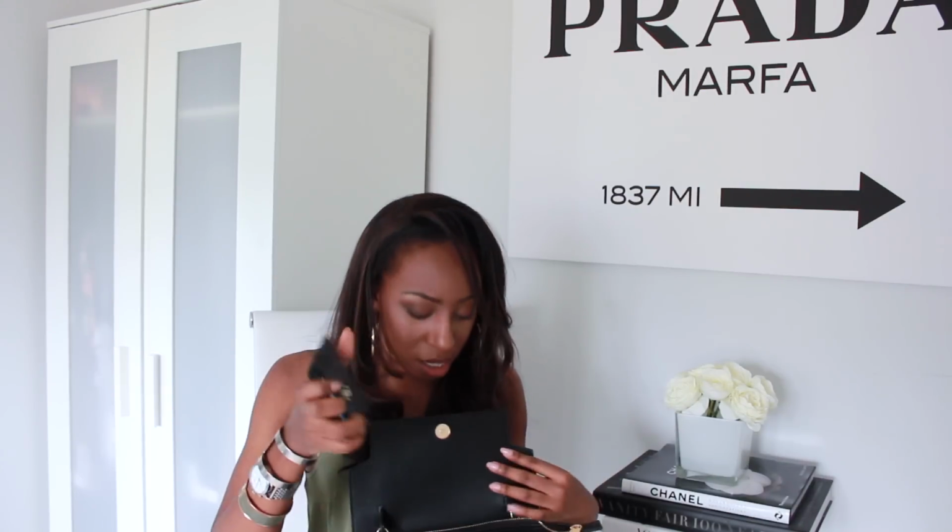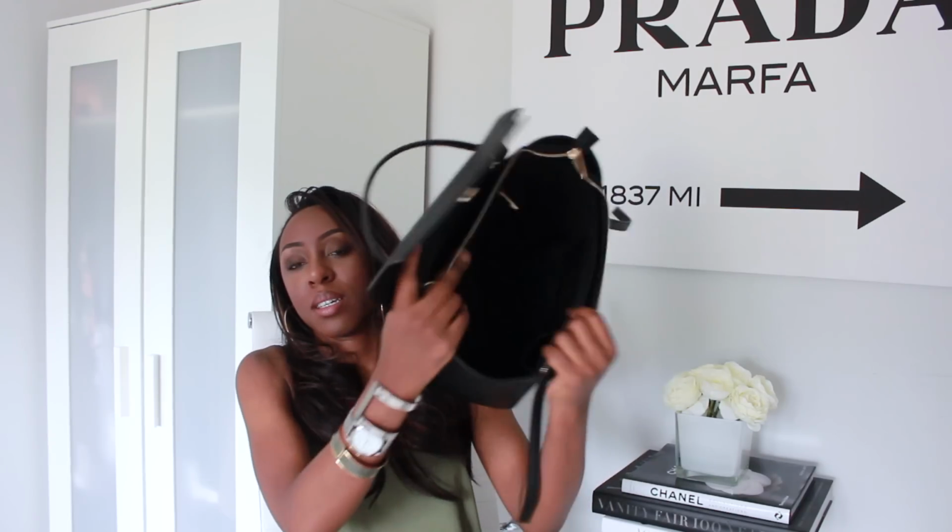But as you guys know, I also have a card wallet, which I carry around. And in here, I keep my bank card, my Oyster card, and my driver's license, because those are the cards I tend to use the most. And then I've got my work pass, another work pass in there. So that is everything in my bag.